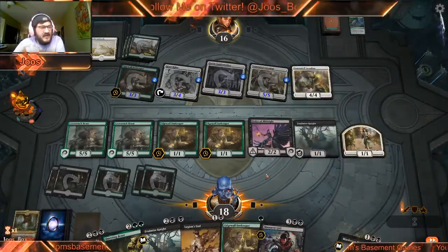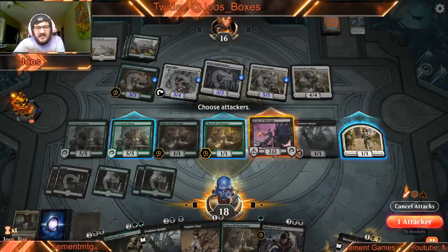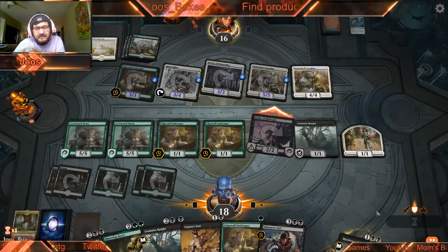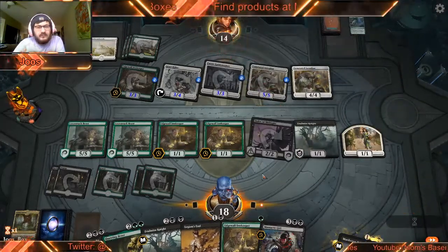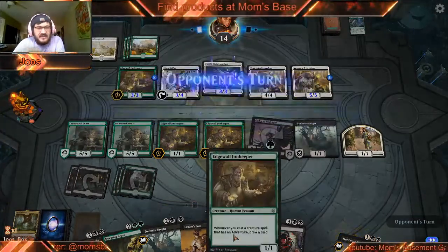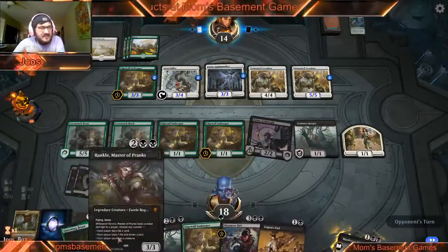Yeah, we're kind of going off here. This is probably going to be in the bag for us within the next few turns, but let's just punch him down to 14 with the Order of Midnight. Awesome. So next turn, we're probably looking at... What are we going to do next turn? That is a great question.